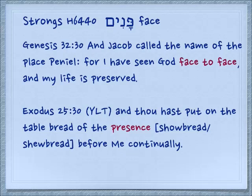Exodus 25:30. And it chose the Young's literal translation so you can get a better feeling of what that means. And thou hast put on the table the showbread of the presence, sometimes it's spelled shewbread, before me continually. It is the bread of the face, the presence, the face of God.